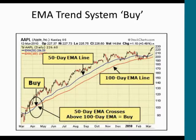And what I like about this is if you go on to stockcharts.com, there's quite a few financial websites that offer these 50 and 100-day EMA lines. If you bring those up on a price chart, then you can instantly tell whether that stock is on a buy or a sell. So it gives you an instant picture of whether you should be buying or selling.